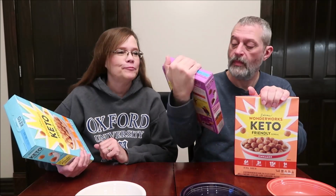Today, Kevin and I are going to be trying the delicious Wonderworks Keto Friendly Cereal. I have the peanut butter. And this one's chocolate, and this one is cinnamon.